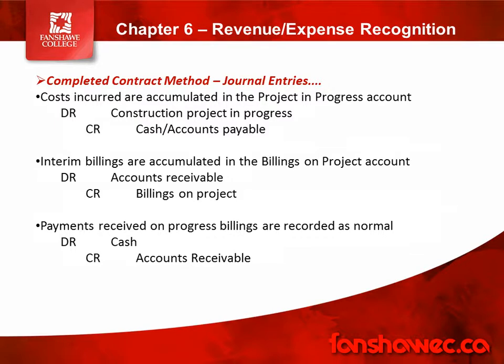So these journal entries are your first 3. Your standard 3 entries that you need to record every year. You need to record the costs that were incurred on the project for the year, right? So that first entry records your costs incurred, and it goes to your PIP account, like I said.